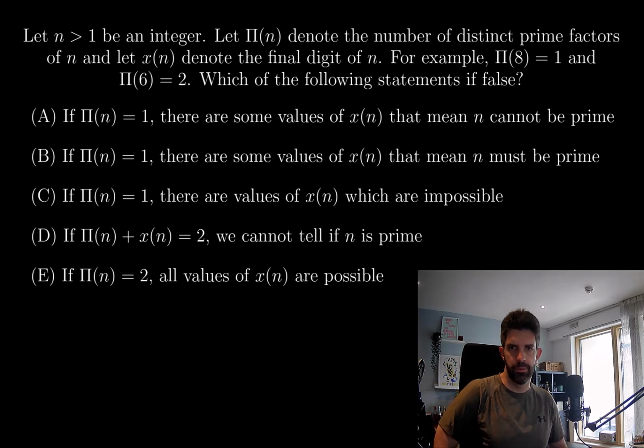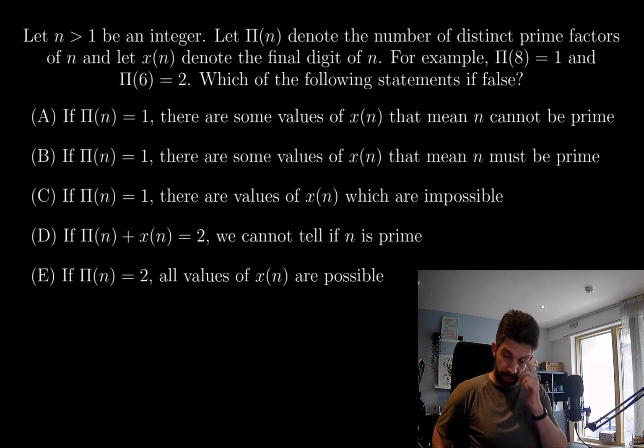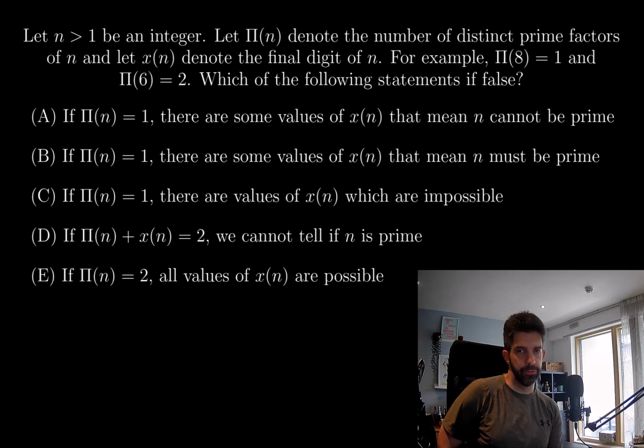Wait, I don't understand their example. Oh, pi 6 equals 2, of course. And xn is the last digit. All right. So we have 5 statements here. I suggest we just go through them one by one and try to argue which ones are true and false.